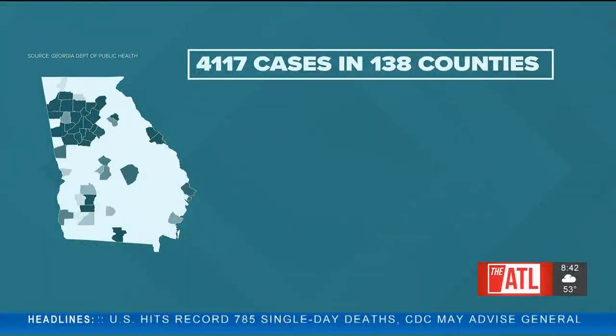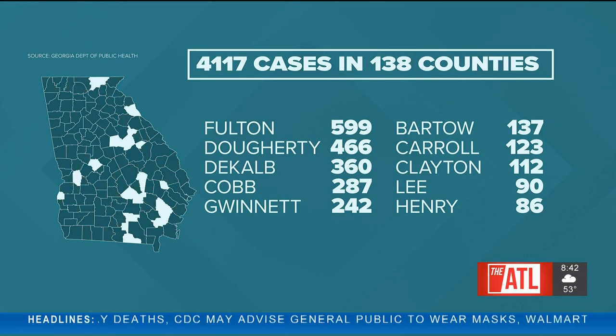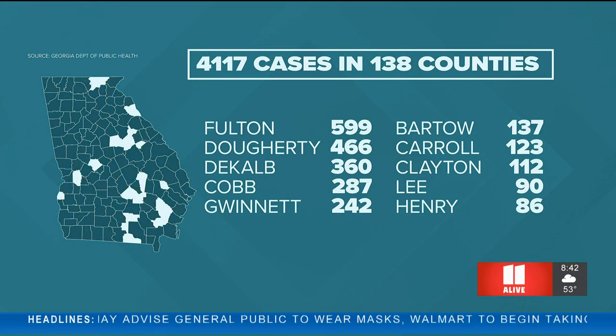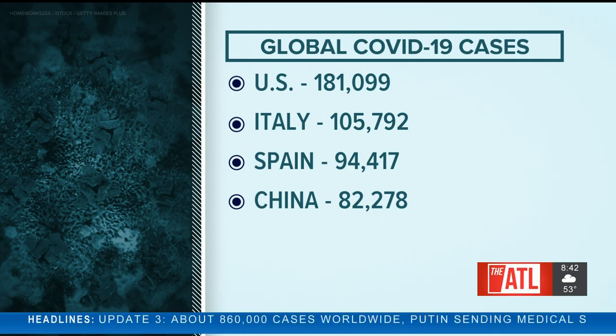Here in Georgia, the coronavirus is still making a major impact. So far, there are now more than 4,000 confirmed cases, with nearly 600 in Fulton County alone. 125 people have died statewide. The United States has the most confirmed cases worldwide with more than 181,000. Italy has just over 105,000, and Spain is now ahead of China.